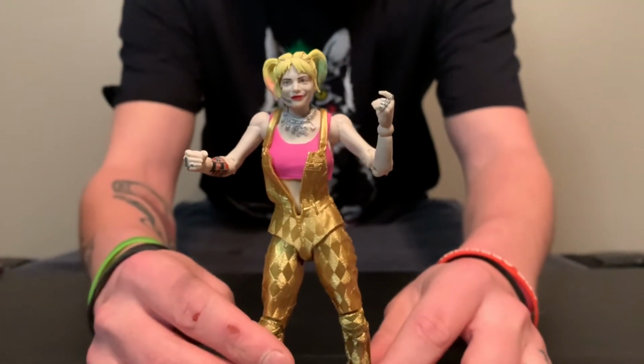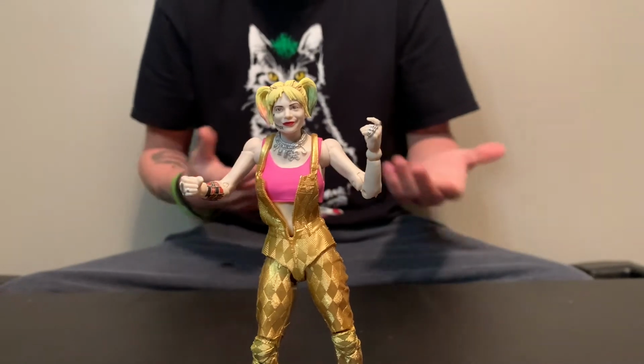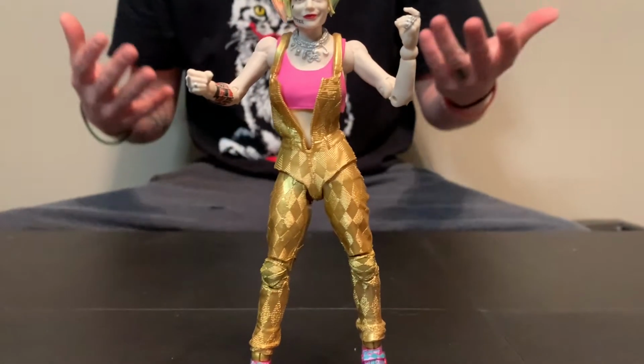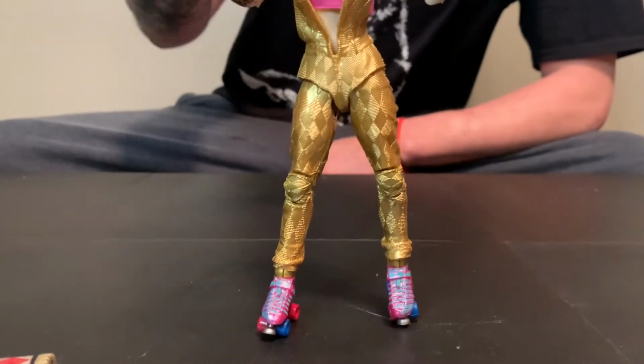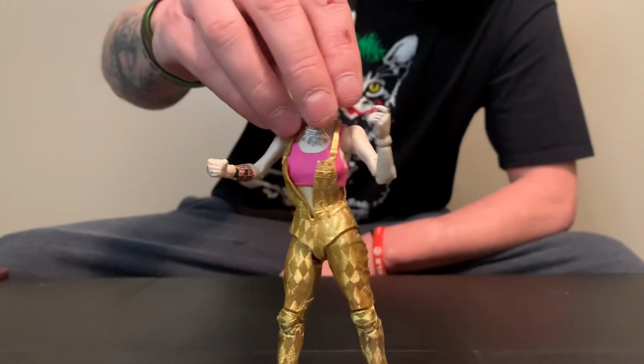But here she is. This is not my favorite suit. I don't know. I'm not a huge fan of the all gold and the pink. I think her face looks okay. I don't think it looks better than the Suicide Squad one.